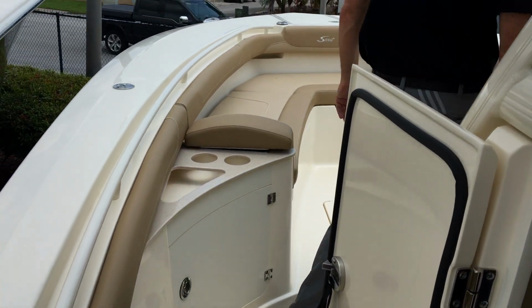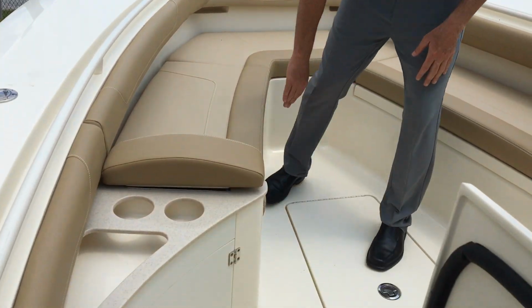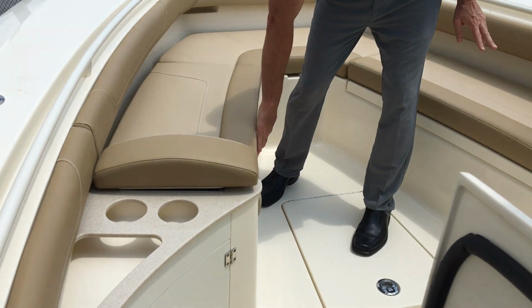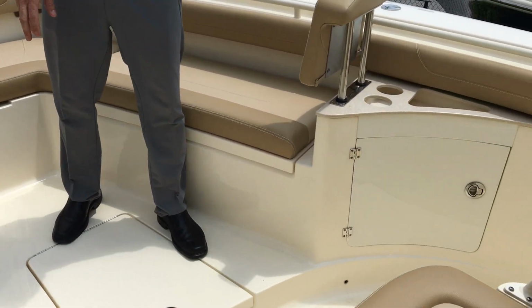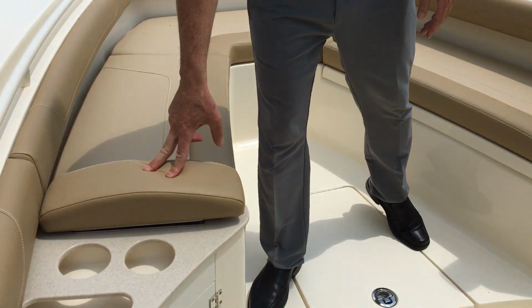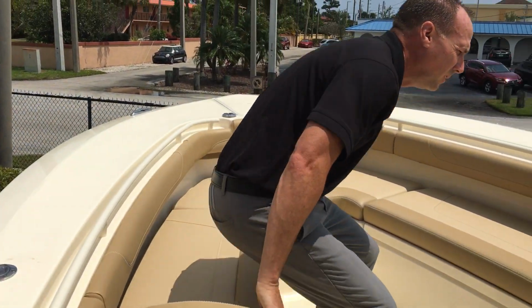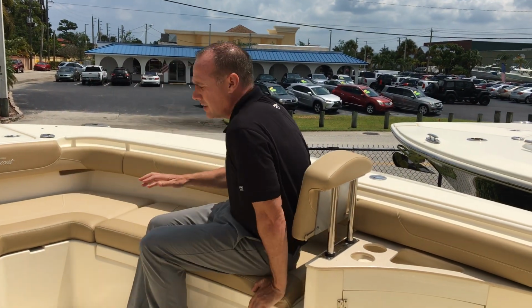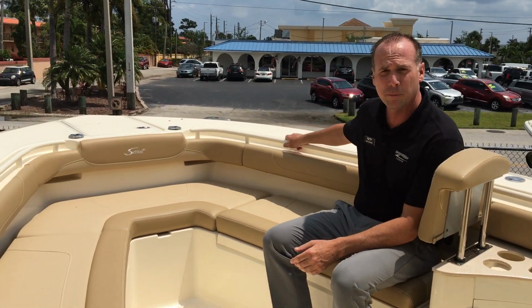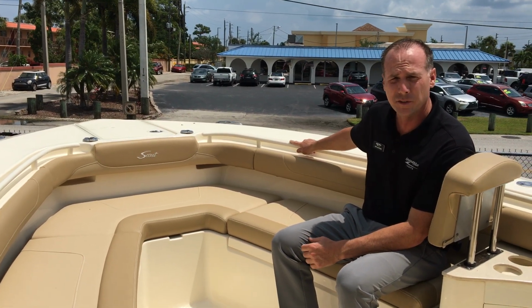Up in the bow, forward seating, storage in the floor, fish boxes on either side. This is neat, so you have backrests that pop up. So this is up position, this is the down position. So I can sit here nice and comfortable, or sit with my feet up, nice and comfortable. Low profile grab rails are kind of hidden because they're powder coated. Makes for easy cleaning and longevity.